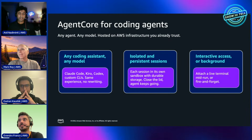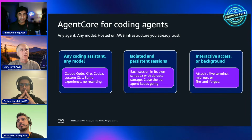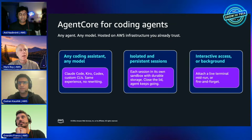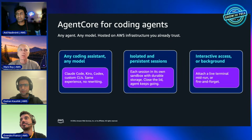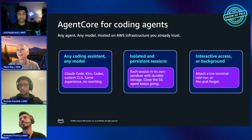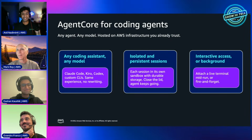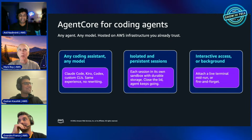So today we're talking about AgentCore and how you can get beyond all of these limitations. So any coding assistant, again, any model you want to use. You'll see Claude Code today. You'll see Kiro, Codex. You can bring pretty much anything you'd like. Built-in session management, built-in session isolation, no infrastructure management on your part required. And no more riding down New York streets on your bike with your laptop open. Close that lid, let AgentCore keep the work going.